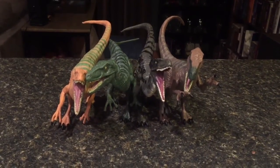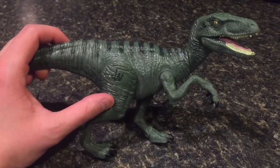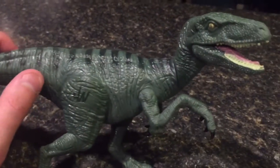So let's get into it a little bit more detailed, and we'll go over each Raptor one by one. So here's our first offender, Velociraptor Charlie. And right away we can see the Jurassic World logo right on the leg, and a pretty decent sculpt.